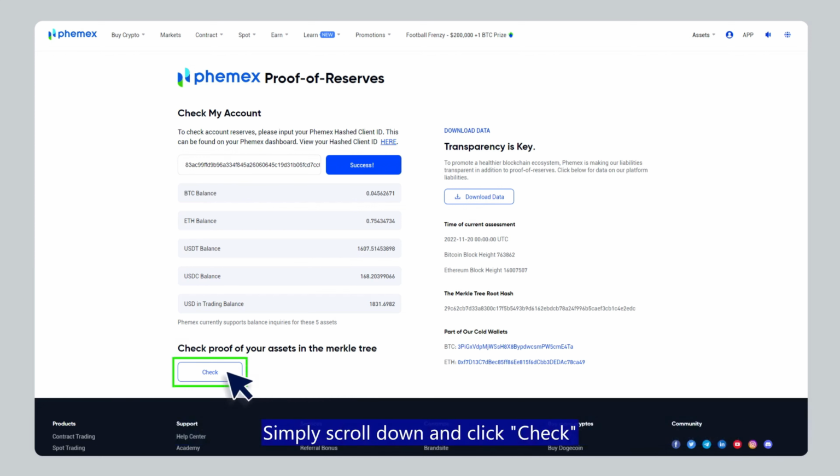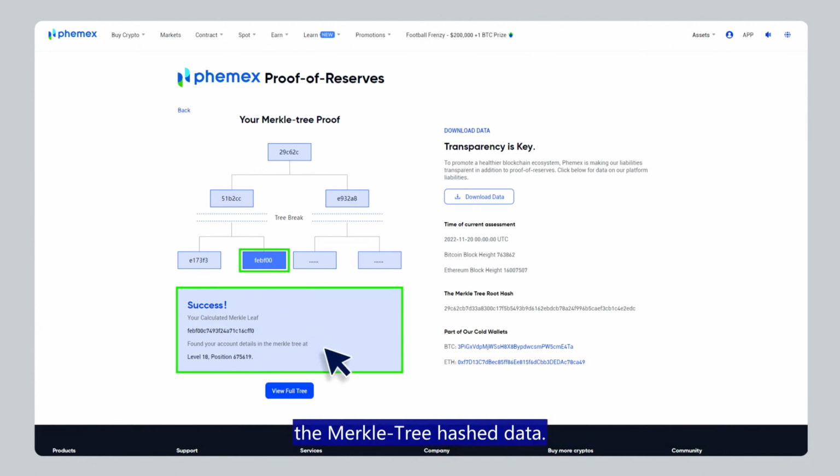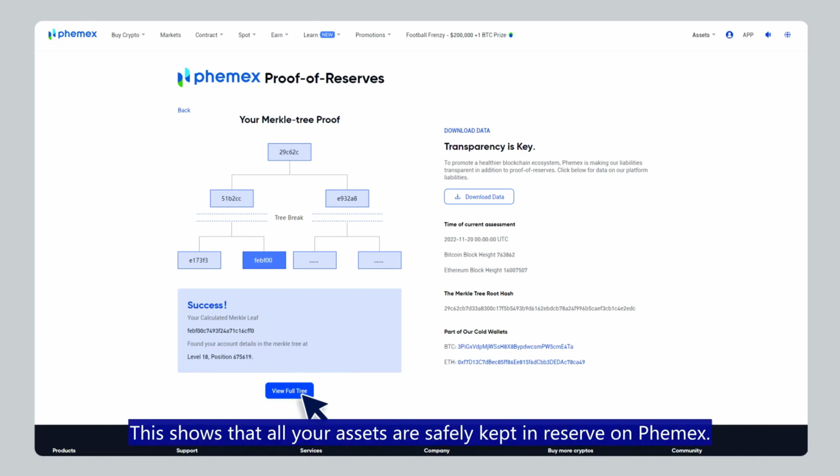Simply scroll down and click Check. Now you'll see which Merkle leaf your funds are recorded in within the Merkle tree hash data. Feel free to view the full tree for more information. This shows that all your assets are safely kept in reserve on Phemex.